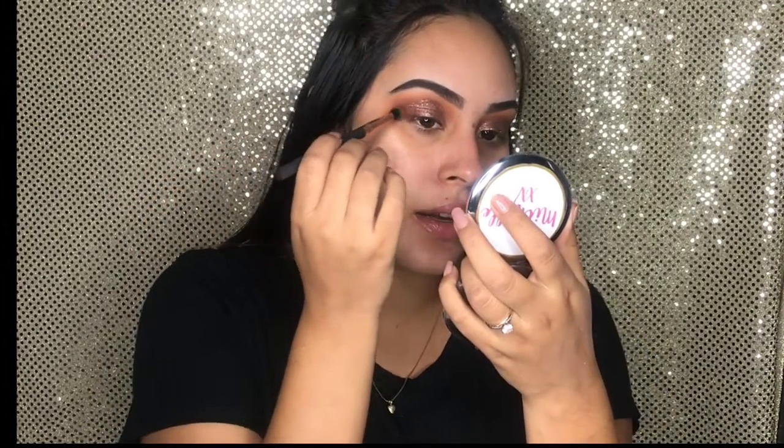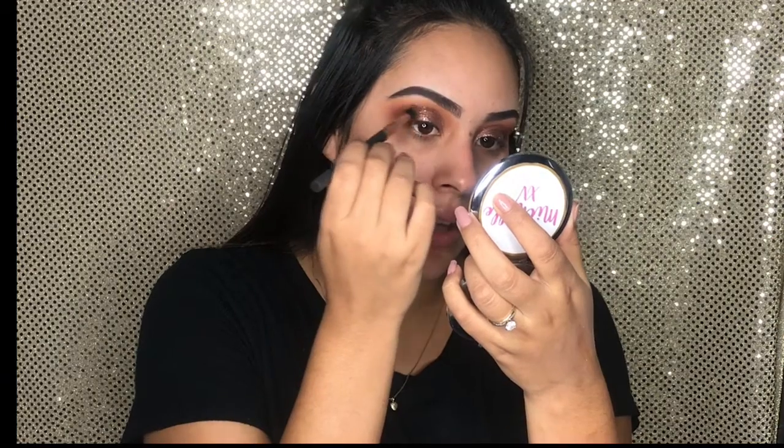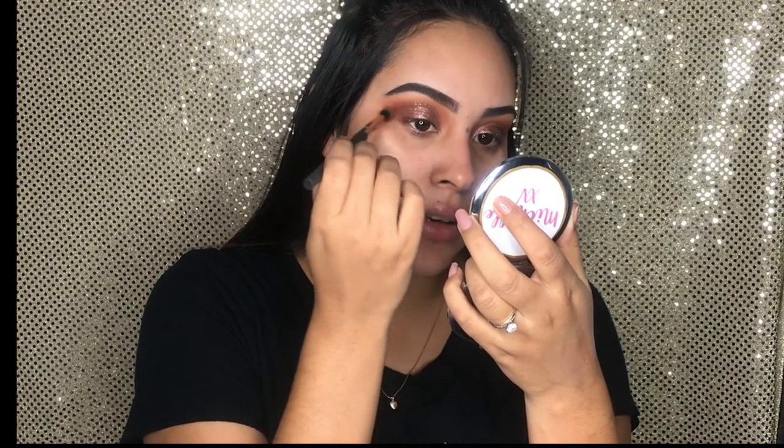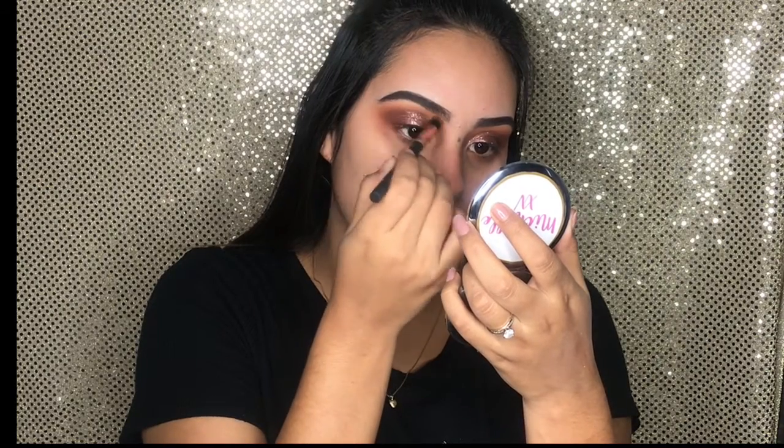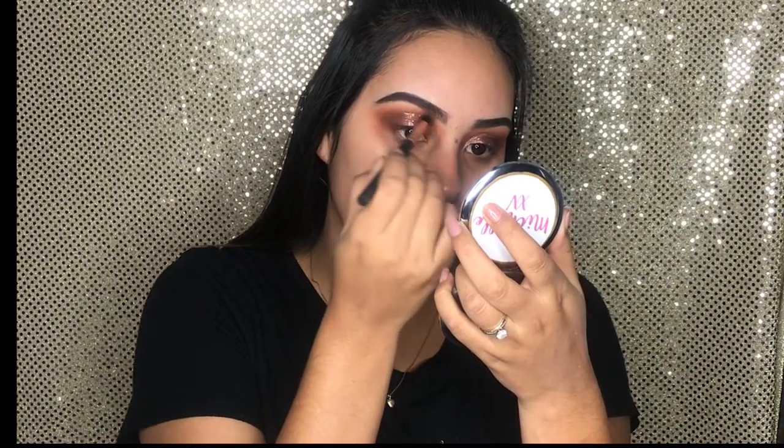Just take a little bit of this red with this color right here, and we're going to add a little dimension and start fusing the harsh line right here. You can slightly go on top of the glitter, but be careful not to rub it off. But there we go. Perfect.